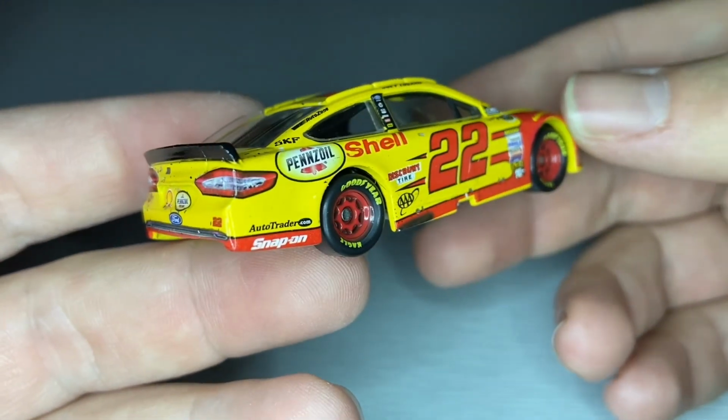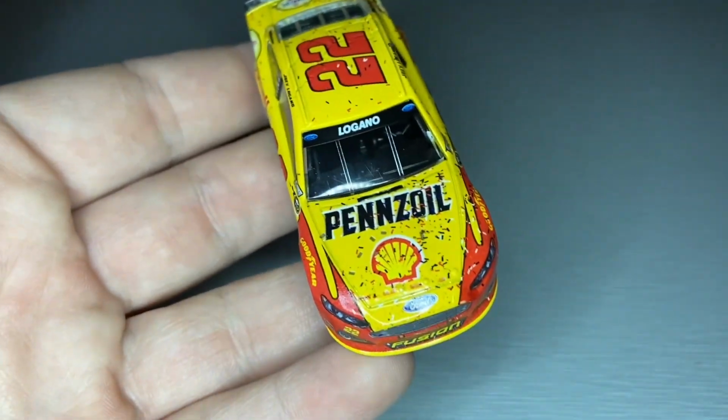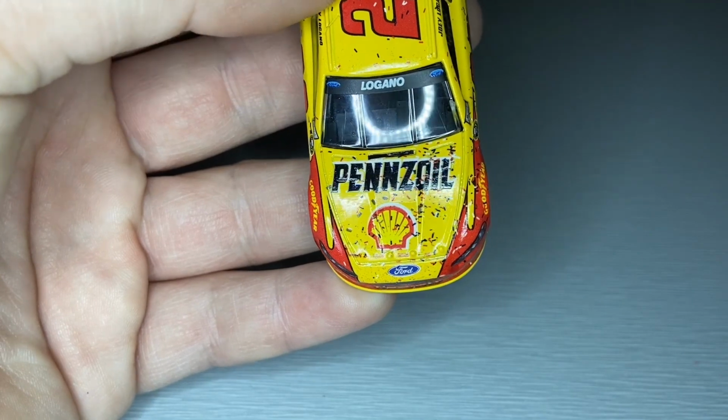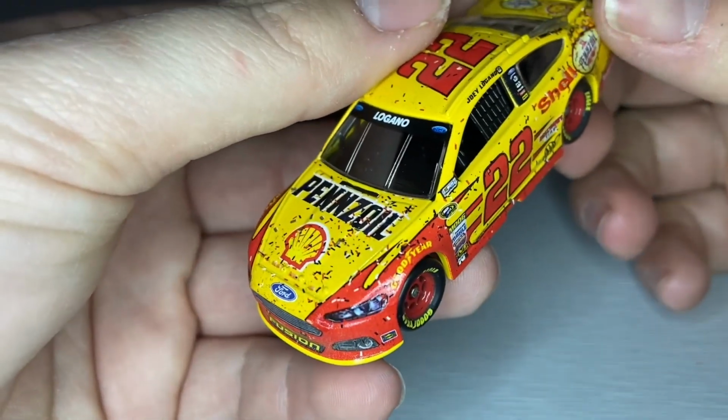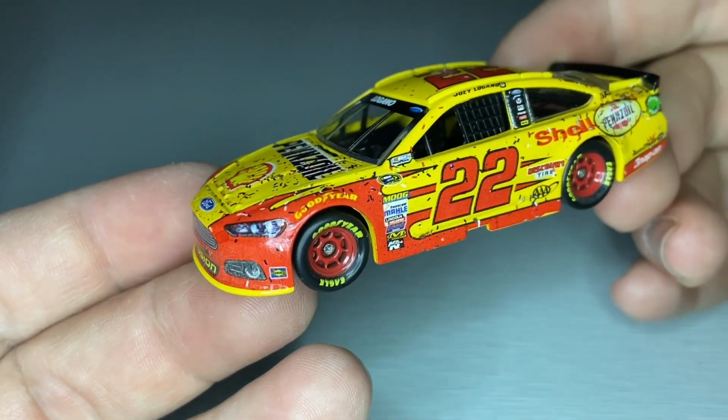Just a really cool car here. Definitely like having the details added on for the race win version. Pretty cool touches here.